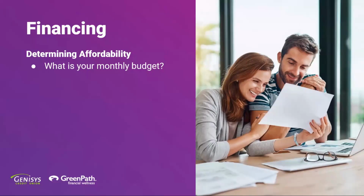Some other budget considerations to keep in mind when it comes to car buying are, how much of a down payment can you make? Will you be able to trade in your current vehicle? How much might that be worth? How much are you currently spending on transportation? And would you be comfortable spending more than your current transportation cost, or do you need to keep them the same or even less?